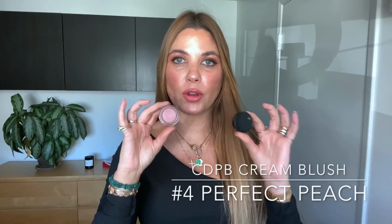I've learned that I'm an ardent cream blush lover, and probably my favorite to date here is the Clé de Peau cream blush in the shade number 4, which is Perfect Peach. It is just such an easy color to wear on the apples of your cheeks. I have it on right now. It brightens up the complexion. You look like you're having a very natural flush that's not over the top. And there's a touch of glow to it, which is what I think makes it look so natural on the face.